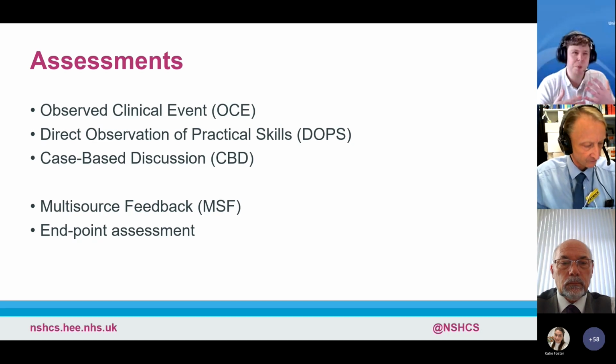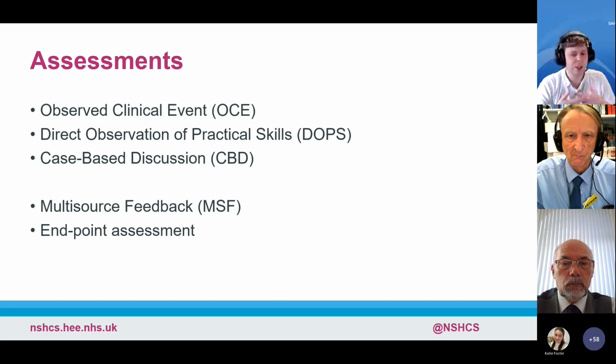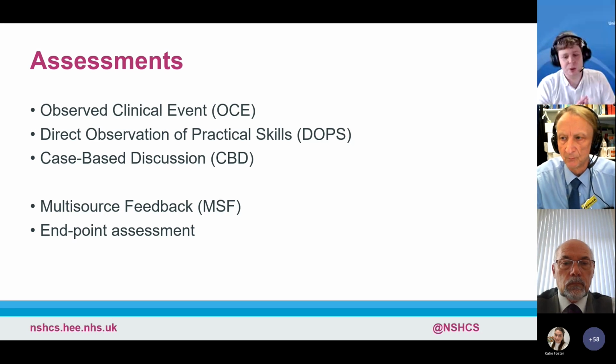And then finally, you have what is the endpoint assessment, and this is where you have the chance to show everything you've done in the past 3 years. And this is more similar to like a Viva style discussion, where you get to present what you know and defend what you know with the assessors. So once you've got all these competences and assessments signed off, you've got your own portfolio, and this is your evidence to show that you're ready as a clinical scientist.